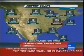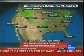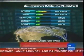As we look at the rest of the country, we're actually in pretty good shape. But as we travel tomorrow, definitely watching the Northeast, the Great Lakes region, the northern and central Rockies. So moderate delays are possible, places like Boston and Miami.